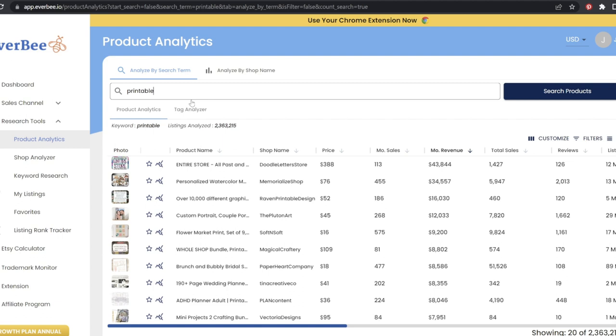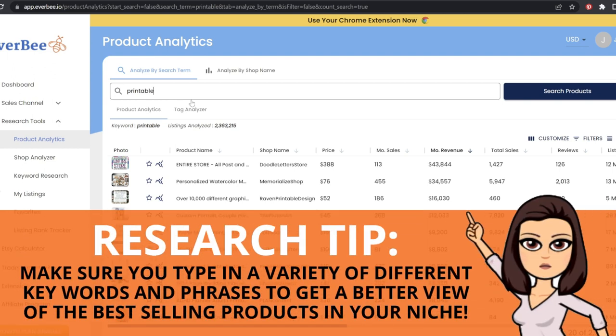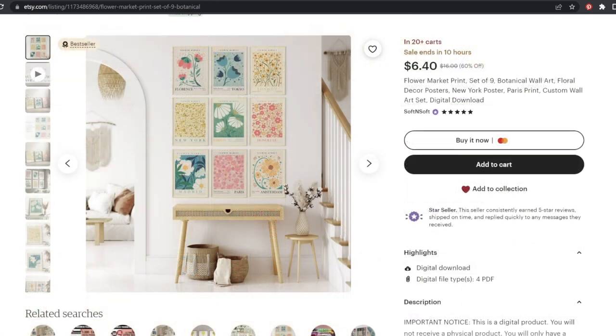So if you are going to be using Everbee for product research, which I definitely recommend, it is well worth the $30 to spend 1 month researching like crazy and get all of your ideas written down and saved and set aside for creating your inventory. Make sure you type in multiple different words into that search bar so you get as much information as possible.